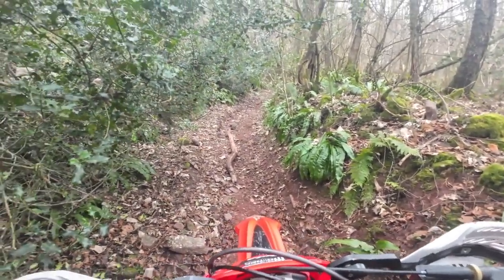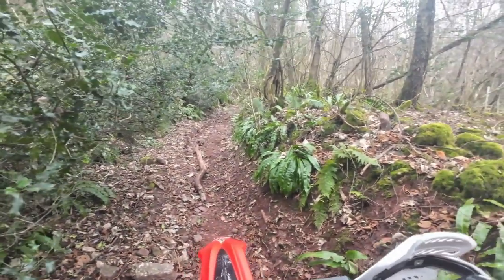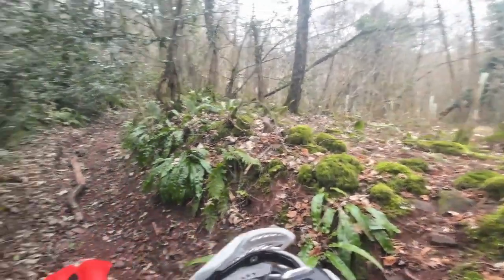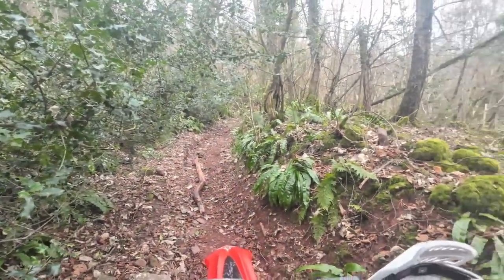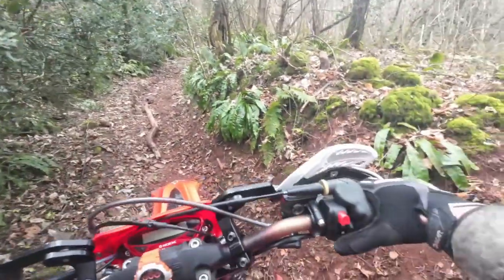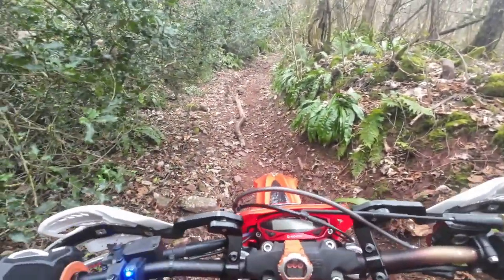I have actually flipped out my KTM and it's done a full 360 in the air. Up here, I have to be aware because I ride alone, so I'm out here on my own, so I don't really want to be getting any injuries, not when I'm out here on my own.